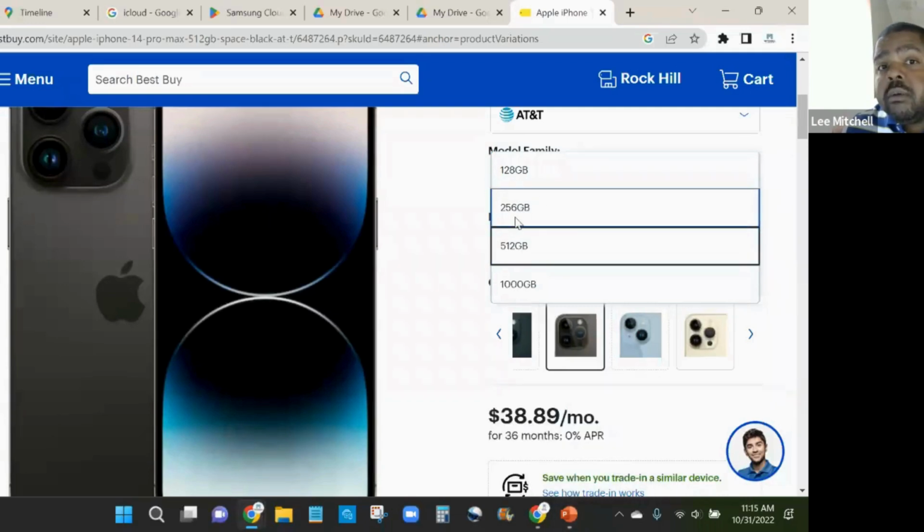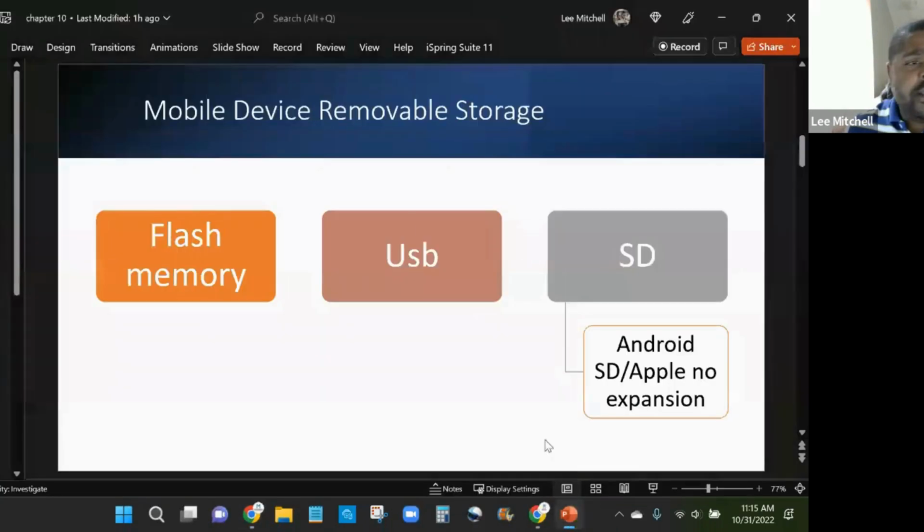Just to finish this off, I would probably go with a 256, maybe a 128, because a 128 is pretty decent too. But anyway, if you had that 256 and you wanted to offload all those files to something that you have in your hand, you can have a flash drive or a USB. So this goes here to this flash memory or USB component where you hook up your cell phone to your laptop and then you make those transactions between those two devices, right?